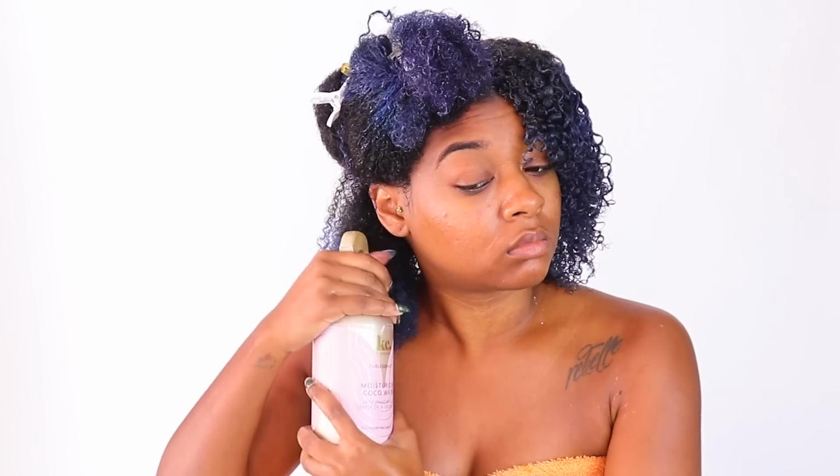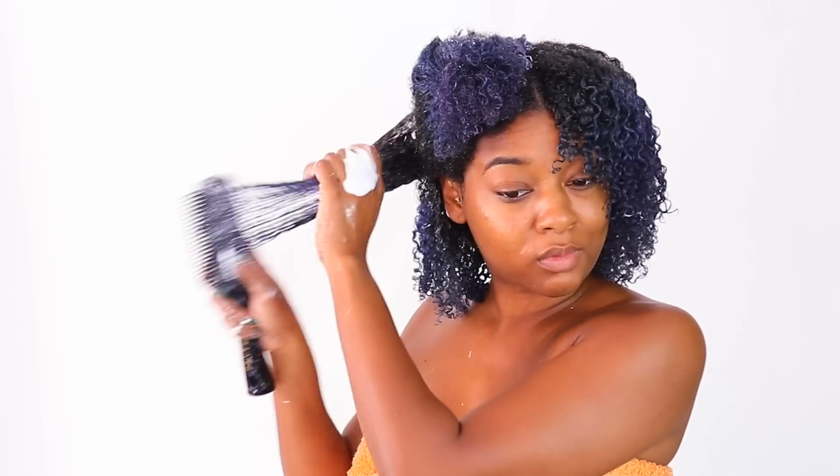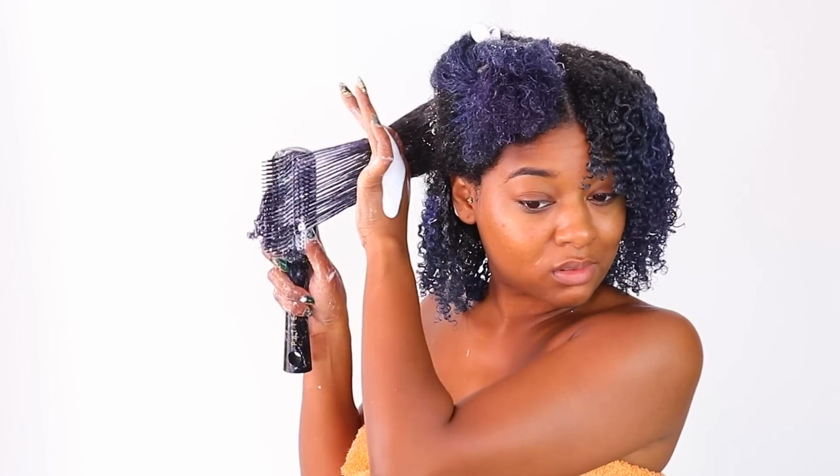And unfortunately, they do not have any stylers yet. You know, when brands start off, they don't release everything that they have. They release things in increments, so you can keep the customer coming back. So I did go ahead and follow this up with my own products of choice. I did my coconut water and gel wash and go. That is my favorite wash and go combo at the moment.